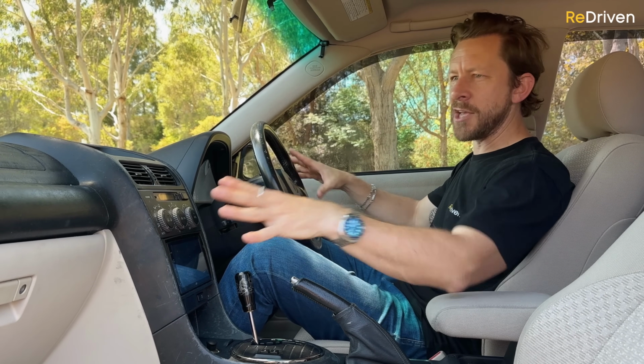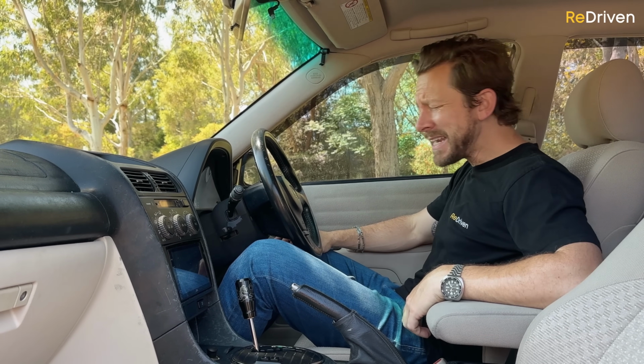Also, if you're checking one of these out, just make sure that the heater blows heat equally from both sides of the interior of the car. If it's not blowing equally, or if it's blowing steam onto your windscreen, it might mean that the heater matrix is on its way out. The good news is it's a really cheap part. The bad news is it's a pain in the ass to replace.